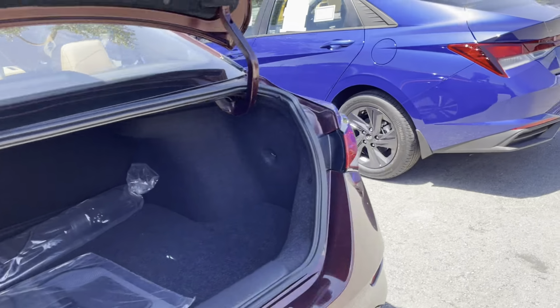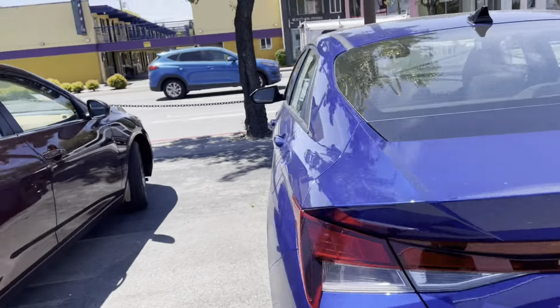All right, so now we're going to take both of them on for a ride. We're going to start with the Hyundai.